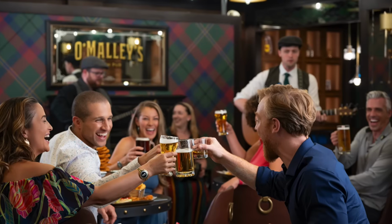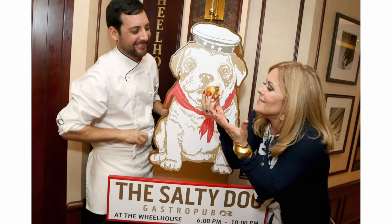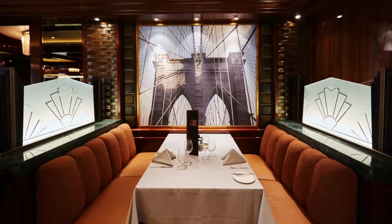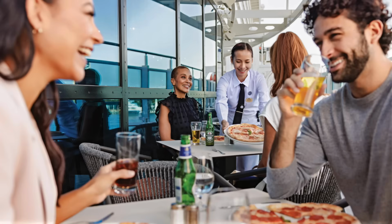Vine's Wine Bar was replaced with O'Malley's Irish Pub on the Enchanted Princess and the Salty Dog Gastropub on the Discovery Princess. The Crown Grill, Sabatini's, the Catch by Rooney, and Alfredo's Pizzeria are all present, although the locations are different on each ship, and Alfredo's name is now Gigi's by Alfredo.